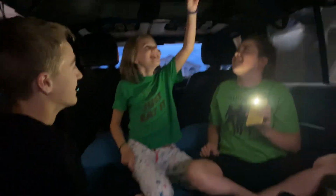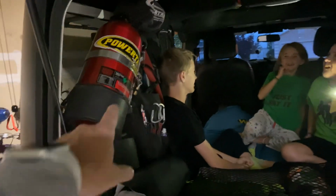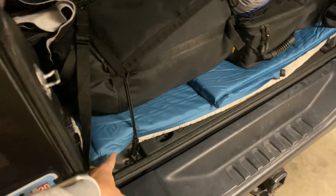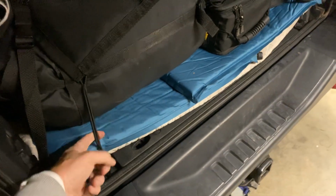Nice. So we've got the power tank here all filled up. We've got our recovery gear. We've got sleeping bags and kitchen gear and clothes and things like that. And it's put underneath this cargo net attached to the cargo strap hooks.